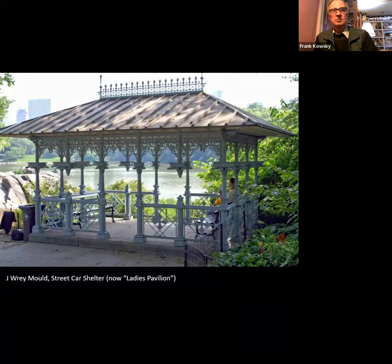He was also very interested in new materials. He used this metal for a pavilion for people waiting for the streetcars that brought them to the park. This was originally outside on 59th Street, and now it's been brought into the park and rechristened the Ladies Pavilion. And it's a piece of art, almost Art Nouveau metal construction.